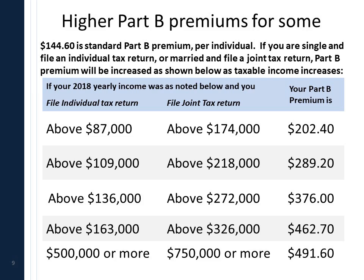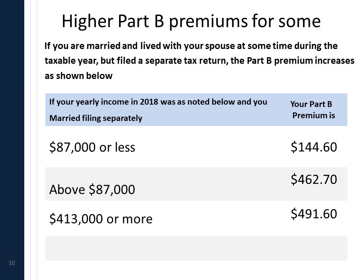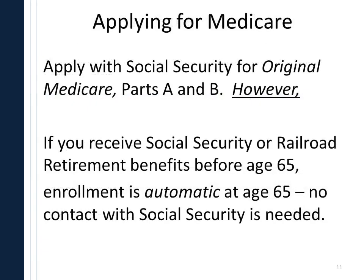As you can see, as the income goes even higher, the premium gets higher and higher, till for someone who made more than $500,000 as an individual, their Medicare premium would be $491.60. Now, for folks who are living together, or at least have lived together for part of the year and are married, if they choose to file separately, then their premium can very quickly go from the standard $144.60 to as high as $491, as you can see on that chart.